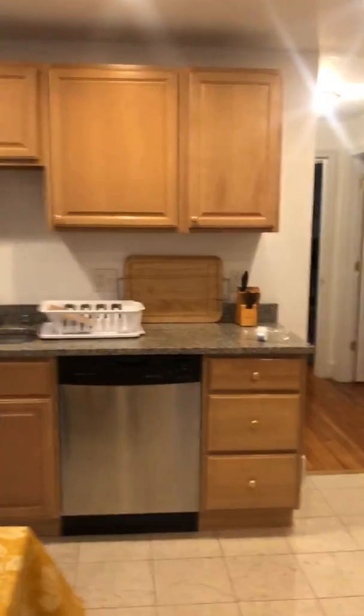This is located on Brackett Street. Let's give you a full view of the kitchen. See, fridge, dishwasher, stove. Nice eating kitchen.